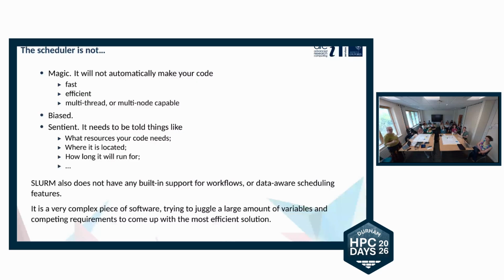And this is a thing that Helen brought up. It doesn't have any inbuilt options for data-aware scheduling or workflows or any of those things that some other schedulers have in quite nice fashion. Slurm doesn't. It's fairly basic in those things. It's a very complex piece of software. It's trying to do things very, very cleverly. I'm not totally convinced that is always the best idea. But there we go.